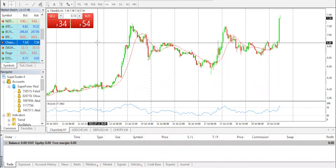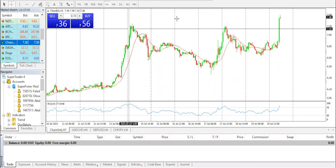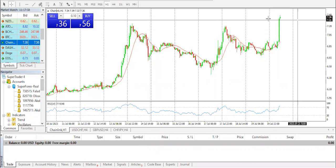Today, we will be looking at technical analysis on the cryptocurrency Chainlink, and we'll be talking about fundamentals as we have been seeing. And right after, we'll move down to technicals, which is purely what we'll be seeing on the chart.